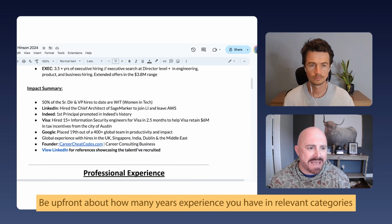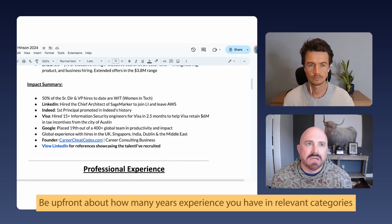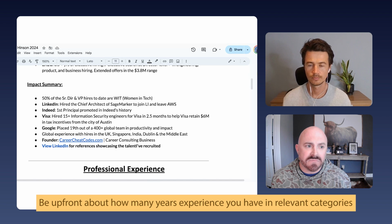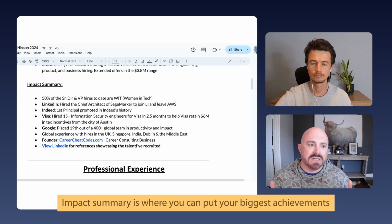I break up my impact a little bit differently from my career. Career is kind of just, this is how long I've been doing this, and I'm in these tech domains, and I have blah blah blah. Impact is where you want to say stuff like the amount of traffic to your app. Maybe you created an app that had a million downloads. I want to see that. I want to see the millions in revenue you saved from capacity planning for data centers. I want to see the big mountain moving things you've done in your career at the top.